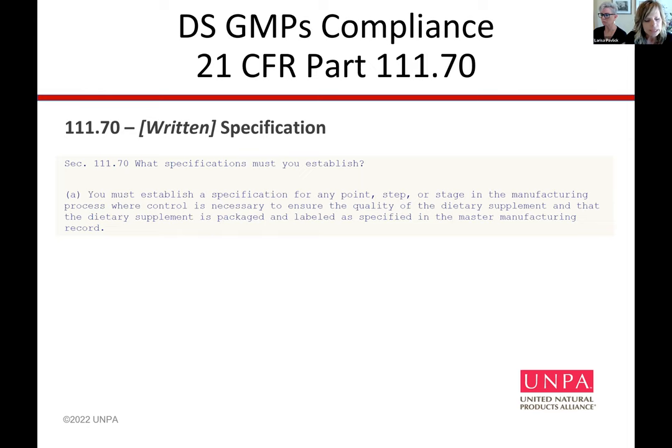So 111.70, I think, is super important, because this is where you're going to find the information related to what specifications you must establish. So I put written here in italics. That's not stated in the regulation until you get to the record section. However, I think it's important that everyone highlights and understands written is super important, because oral tradition doesn't count.